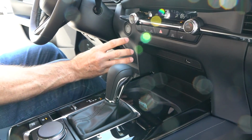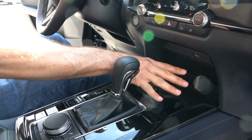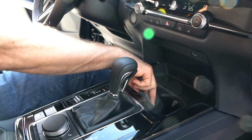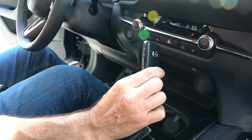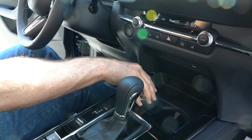The thing I am gonna zonk is the location of the cup holders. Having them in front of the shifter, I do not think is smart, especially if you want a super big gulp or something. Where are you gonna put that? But here is the updated key fob. It's more like a Zippo lighter style. It's got the buttons on the side. I think it's a move in the right direction.